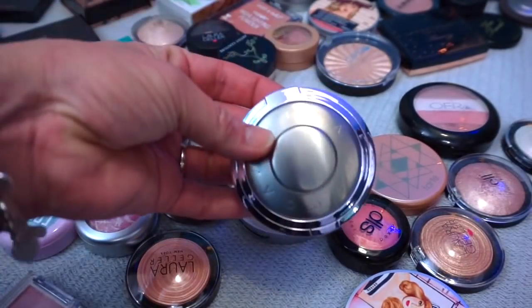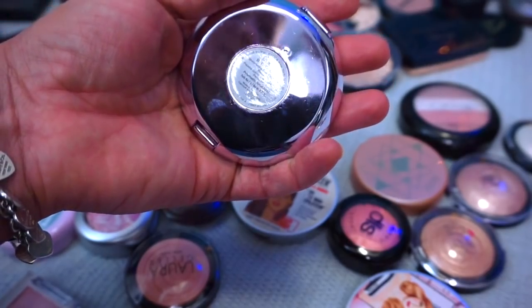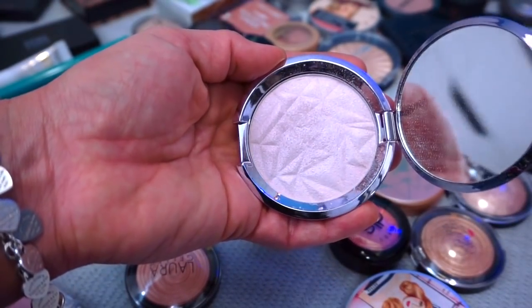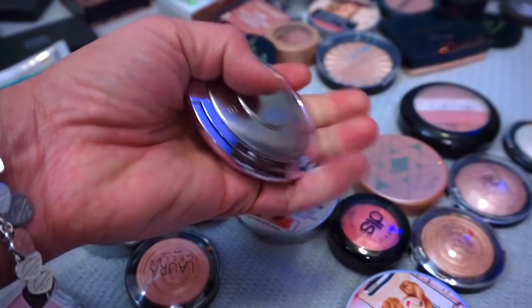The next one is this Becca one right here that I would definitely repurchase, and I think this is Prismatic Amethyst. Yes, this is Prismatic Amethyst, and it looks like this. It's very pretty as well. It definitely has a purple tone to it, so if you don't like those purpley shifts, then you probably wouldn't enjoy this one, but I really do like that purple shift to it.